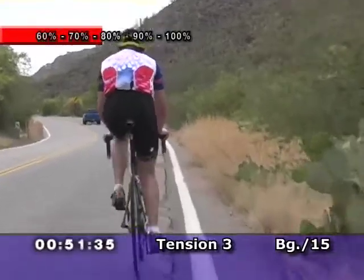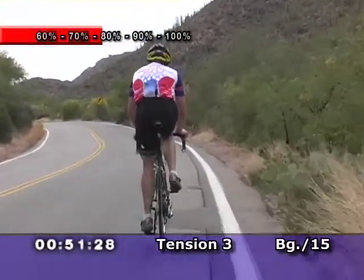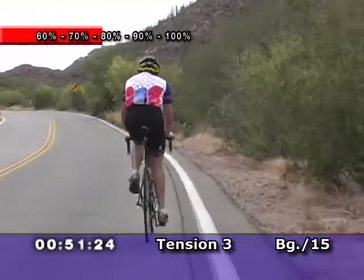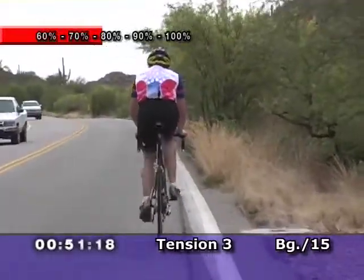Little parking lot coming up. Really nice to pull over and take some pictures, but we're not going to worry about taking pictures right yet. We're going to ride up this hill, and then we have a really fast descent down the other side. A little bit of time to let the legs relax before we get into the loop.